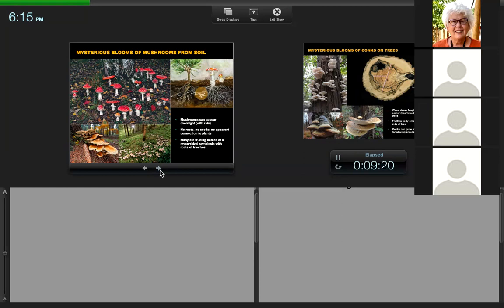And here's a very common fungus called Amanita muscaria. And look at how beautiful this is. This is a bloom of mushrooms. You can take them, pick them up. There's no roots. There's no seeds. And so people didn't know what they were. You know, what's creating these? Where are they coming from?